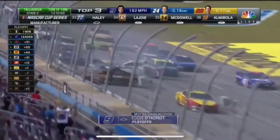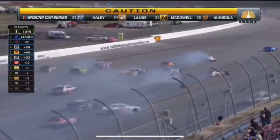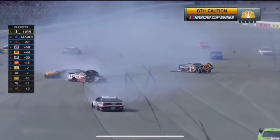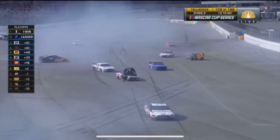Oh, we got a crash. 48 goes around. The big one happening. The 1's upside down. Slow, big wreck behind you. Kurt Busch climbed all over the top of the 41 of Custer. The 2 is around. Playoff contenders involved.